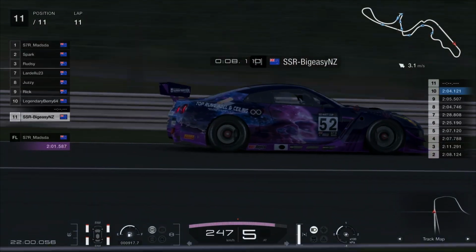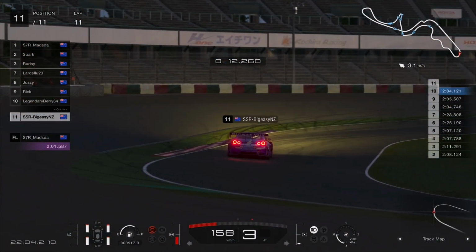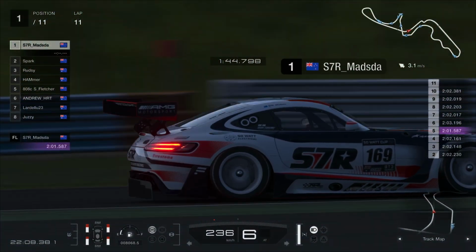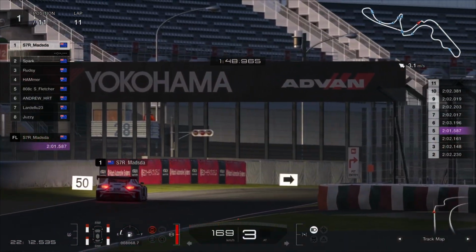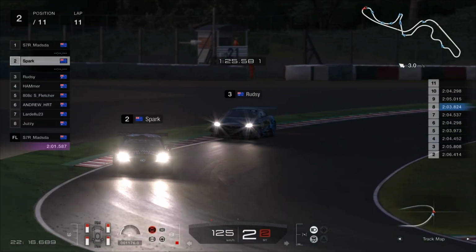And Big Easy, of course, the first of our fitters, plenty of fuel, but on an alternate strategy, definitely a 2-stopper for him. We'll have to wait and see if he can catch up any of the cars in front. Mazda having a fantastic run. We're on lap 11. We're 22 minutes in to the 50-minute enduro race. So we continue down the grid.